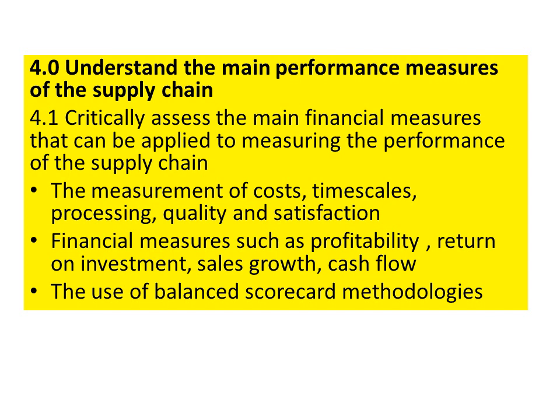You'll note that says financial measures, then the unit content is measurement of costs, timescales, processing, quality and satisfaction, which are much wider than just financial measures. The other two bullets are financial measures such as profitability, return on investment, sales growth, cash flow, and finally the use of balanced scorecard methodologies. So quite heavy on content.